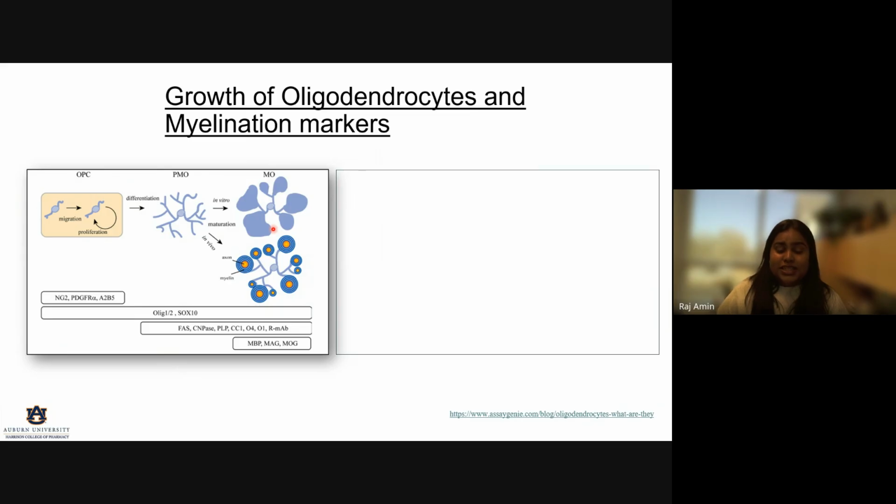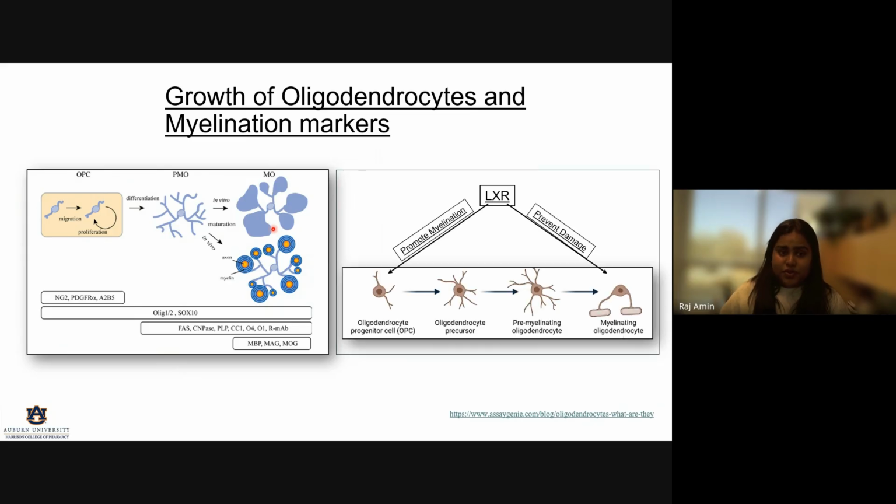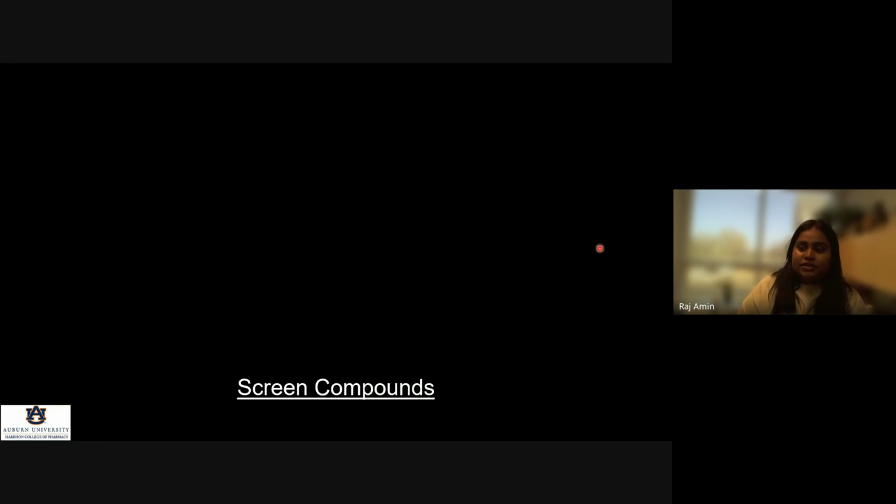Now to cure this, this is where our drug comes in. The LXR compound AU403 works through two different mechanisms. First, it promotes myelination by differentiating precursor oligodendrocytes, or oligodendrocyte progenitor cells. It helps them differentiate into mature oligodendrocytes, which then produce myelin. And the second mechanism acts by preventing damage to the mature oligodendrocytes.